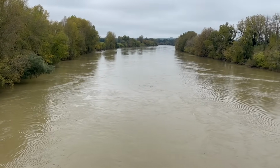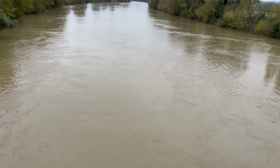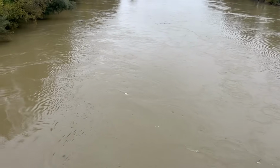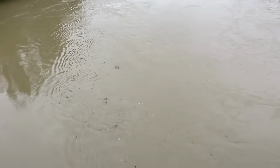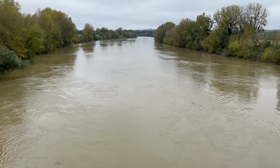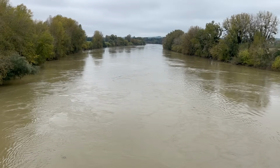Yo, take a look at this raging river. You know, it's flying through. It is. See all the muck coming through. Thing is, can we catch a carp from it? That's going to be the challenge.